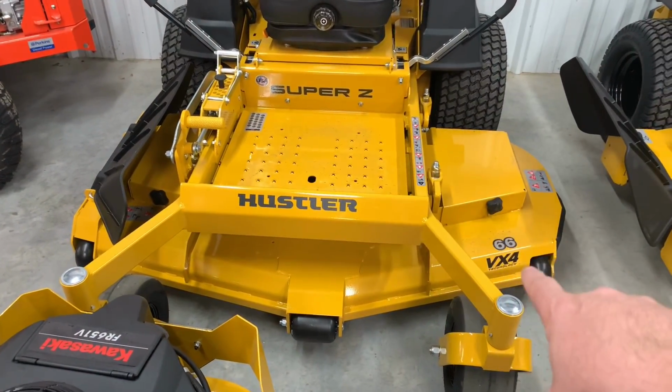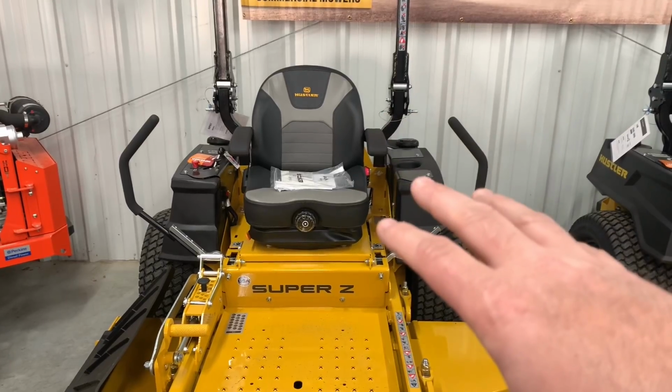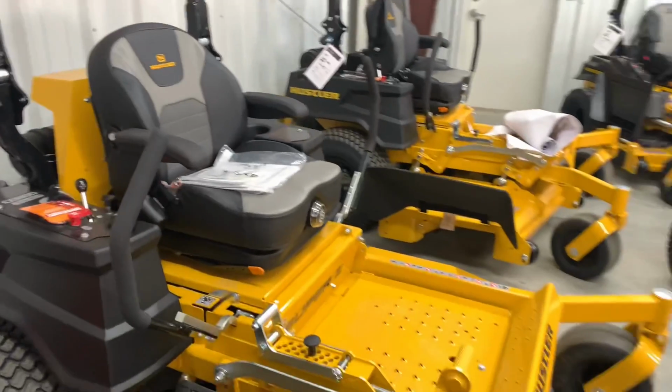So this mower is not too big and not too small. It's 66 inches. I did this one with the 35 Kawasaki because of the price point.